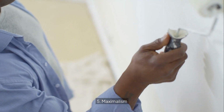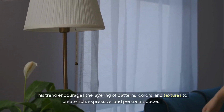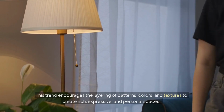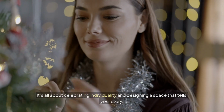5. Maximalism. While minimalism has had its time, maximalism is making a bold return. This trend encourages the layering of patterns, colors, and textures to create rich, expressive, and personal spaces. It's all about celebrating individuality and designing a space that tells your story.